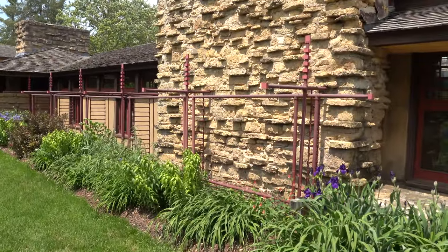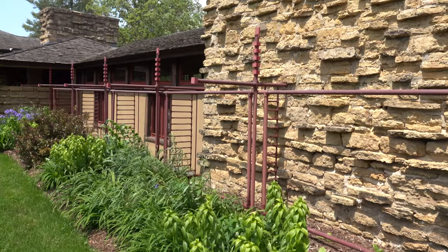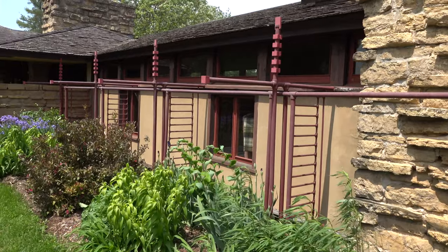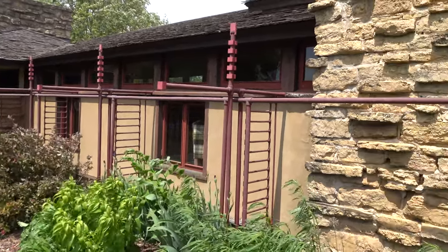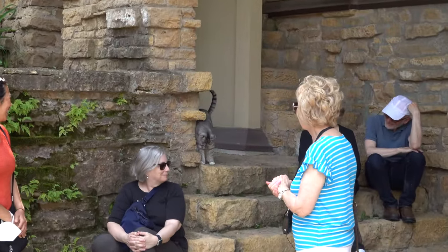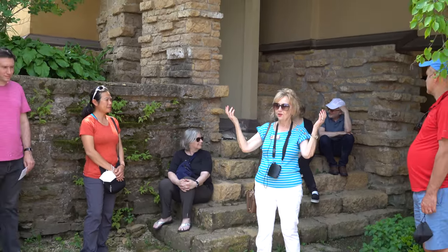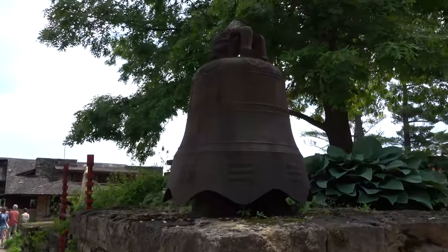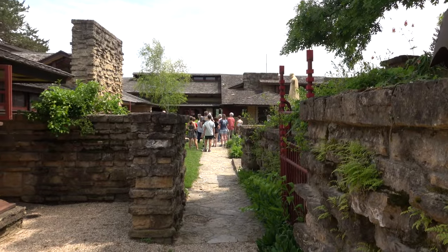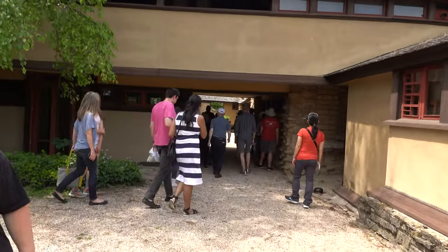Also, Frank Lloyd Wright designed these artistic red pipes. They serve no purpose. He just thought they looked cool, and he repurposed them and created this artwork here on the side of the house. We've got a cat that wanders the property. Here's another view of that bell that would be rung at tea time. Straight ahead is the front entryway of the house, and we are heading this way down the corridor.